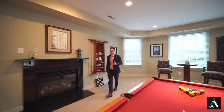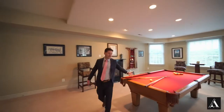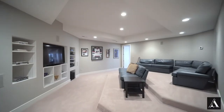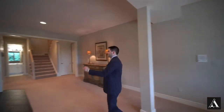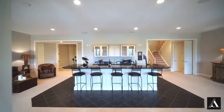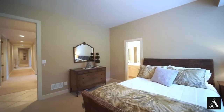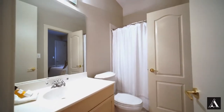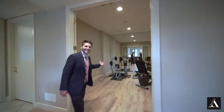The lower level finished space is nearly all above grade with soaring ceilings. You've got a game room, movie theater, tons of windows for natural light, a French door opening up to your private patio. You have a full bar in the center of the rec room. And then you also have an additional 5th bedroom, 2 full bathrooms, and your very own home gym.